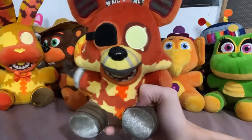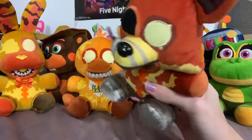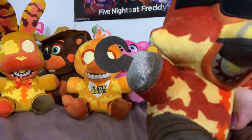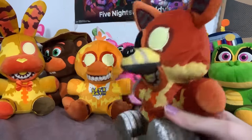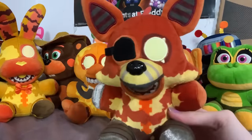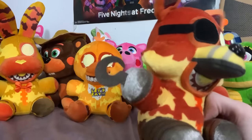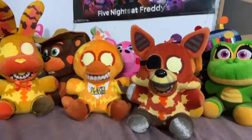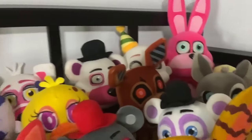Then we got Grim Foxy. I don't really like the colors on this guy, but other than that, he's good. And he's the first Foxy plush with a hook! My god, it's glorious. It's a hook on a Foxy plush. They finally did it. I don't know how I feel about it on normal Foxy, but ones like this guy need a hook, or else he just has a metal stump and it looks stupid. Looking at you, Twisted Foxy. There you are. You suck.